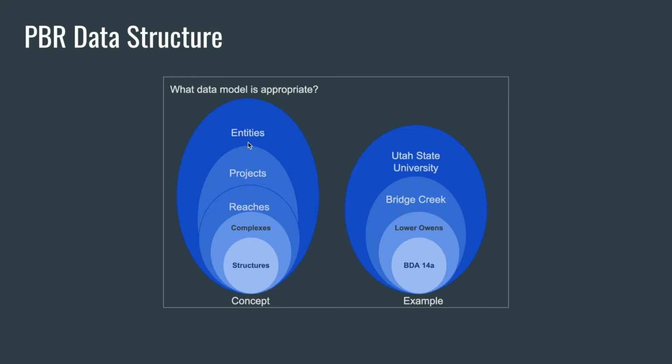Notice here that we haven't really captured very much low-tech PBR information until we get down to the complex level. And a complex has two meanings here. We've kind of got the concept of a beaver dam complex, but really what we're talking about here is a complex of low-tech restoration structures being implemented in the field, and doing those in a location where we're trying to activate the processes. So the P in PBR, that is what we're considering to be a complex. And within a complex, we're going to put some structures into the field, and then we're going to monitor how the quantity of structure in the channel changes over time.